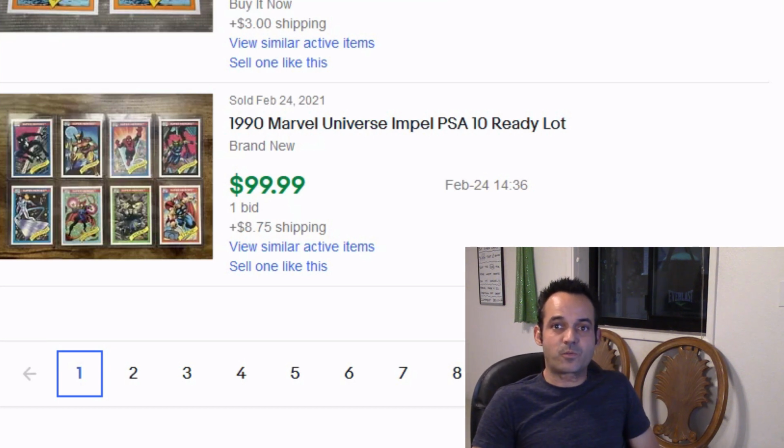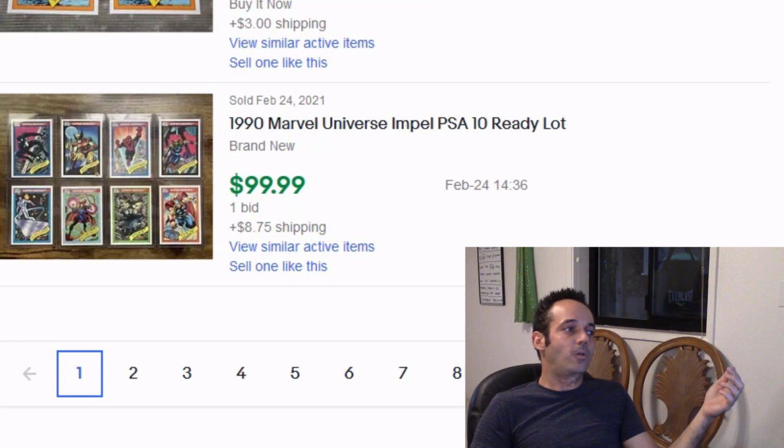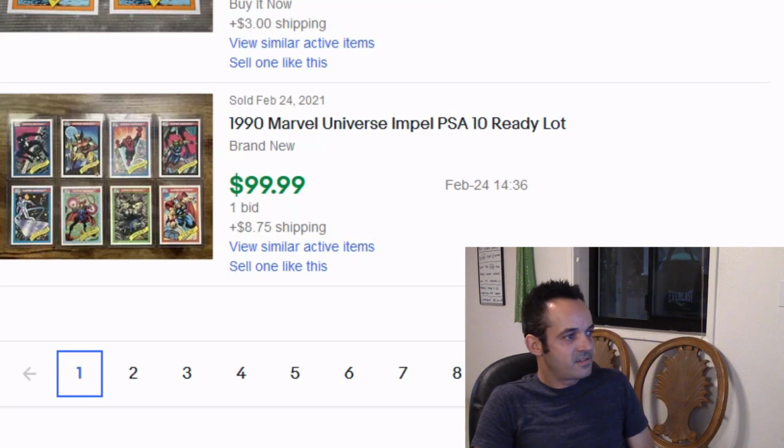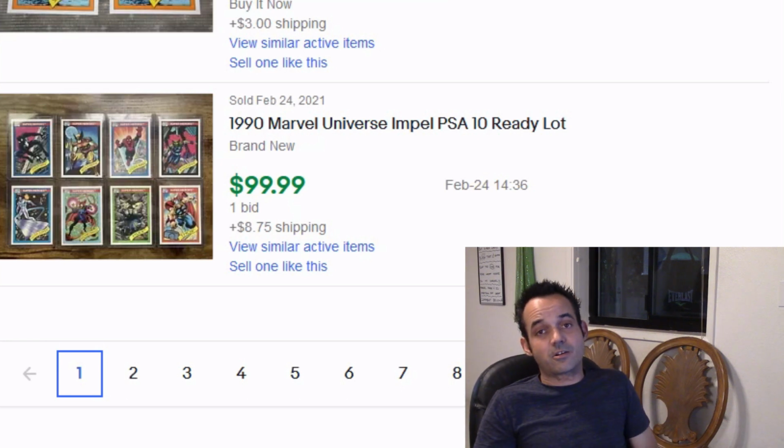So just be careful when you purchase these cards, not to be buying a bunch of banged up cards that aren't worth anything. Because even if they're old, they're all bent up, corners, banged up, surface. I mean, it's not going to grade good if that's what you're trying to do. So if you want to get your cards graded, make sure they're in good condition.